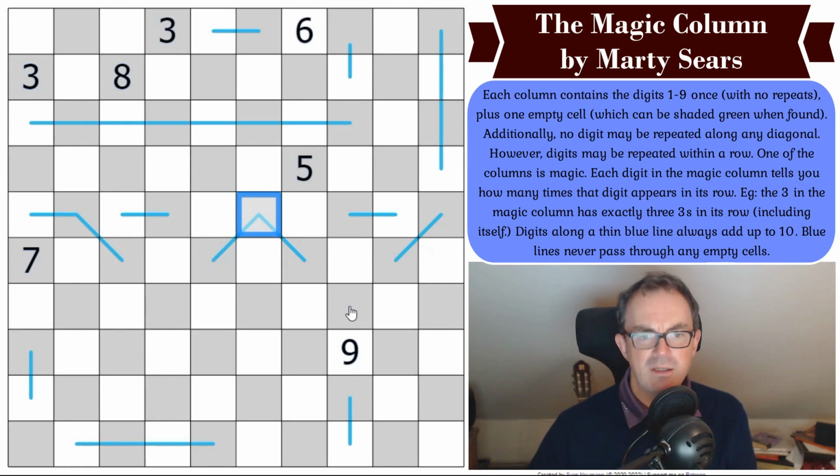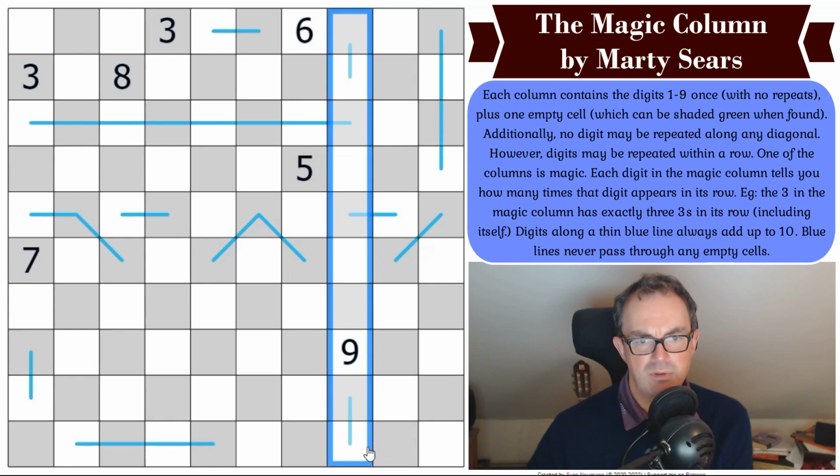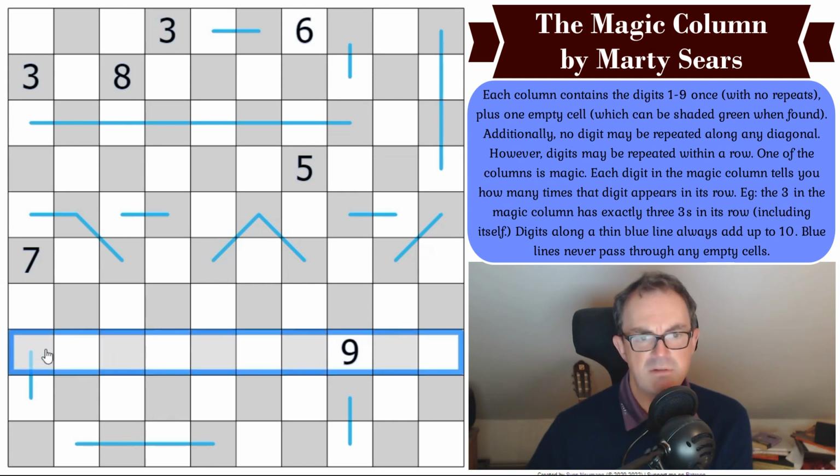That's really weird. So imagine this was the magic column. Then this 9 would be saying there are 9 9s in this row, but there are 10 cells in this row. So there must be a cell in this row that's not a 9, but somehow I've got to put another 9 in the grid, so it's going to be in the blank column, but it mustn't be on the same diagonal as the 9 nines.